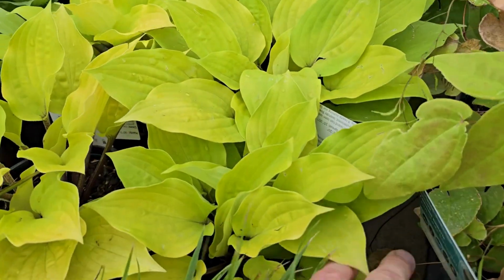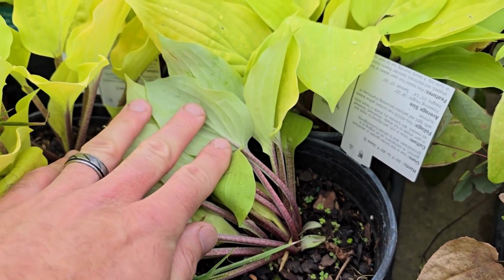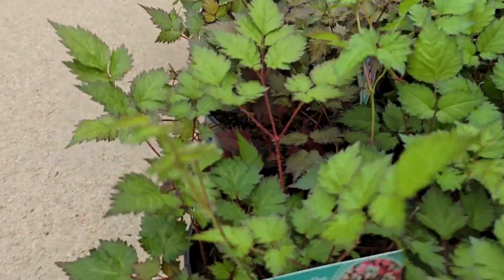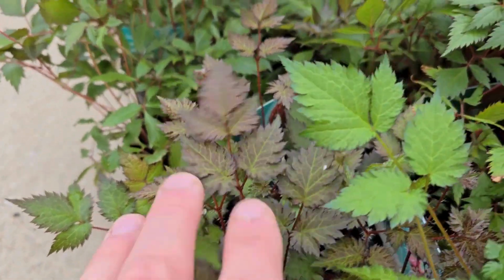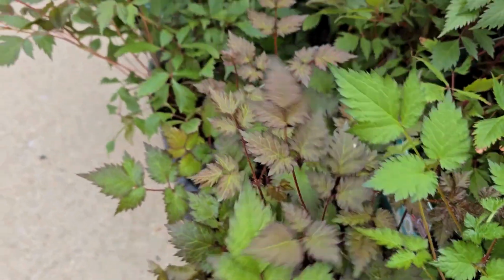I really like these, the Fire Island Hosta, nice chartreuse leaf, but when you look at the stems, nice and red. Some Helleborus. We're going to mix in some Color Flash astilbe where the foliage on this, as you can see, changes color throughout the season. Some nice reds and maroons and bronzes.